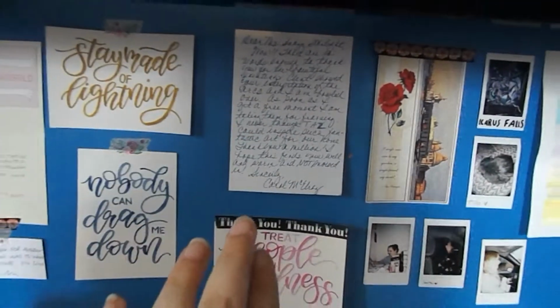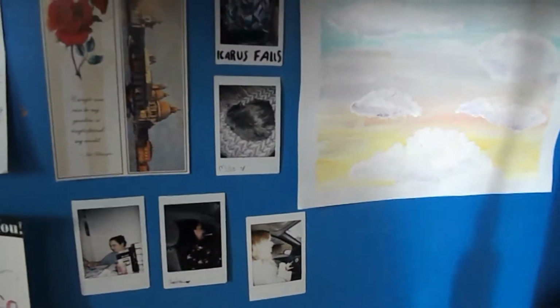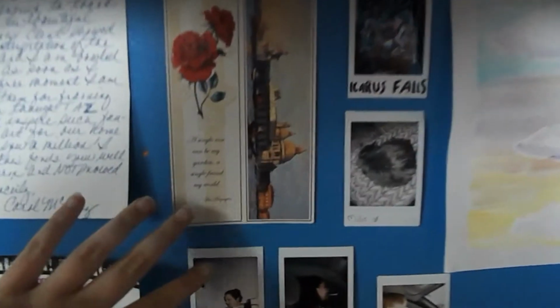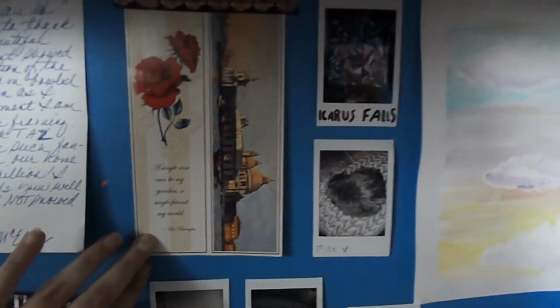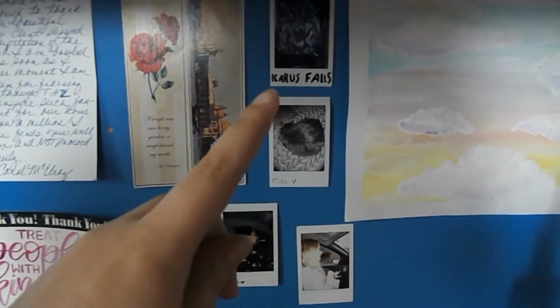And that's a little letter from Carol McElroy because she liked the paintings I sent them. That was very nice of her. It made me really happy. This is a really cool postcard that I got, I believe from Annika, and it was really sweet. Just some Polaroids, one of the Icarus Falls stained glass, which is really cool.